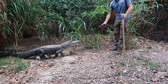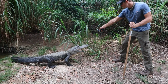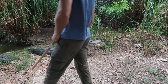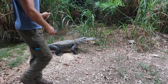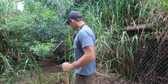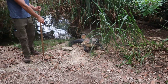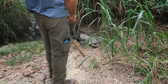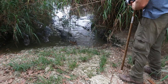Hi, Mama. You being a good mom? Watch this side. This one's coming up, thinks we have food. It looks like the behavior, Chris, is that she doesn't want you digging in her nest. Yeah, no, she doesn't. She's backing up, but she might come back out.